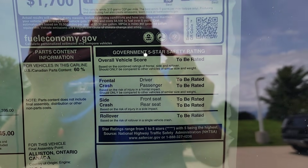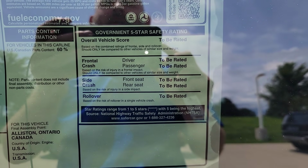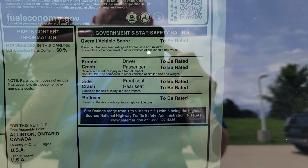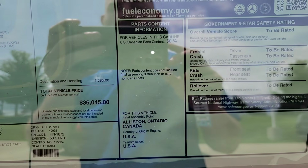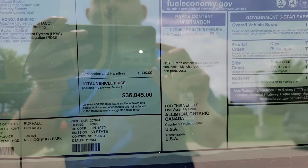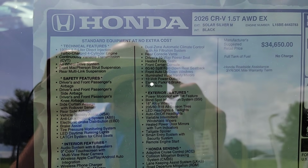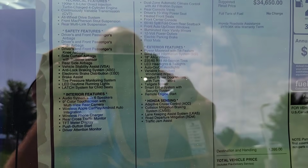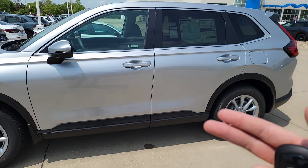Down on the right hand corner it talks about safety ratings, but right now on the window sticker it shows to be rated. You'll find more information as time goes on, but you can find more online. Where the vehicle's made, you can see 60% US and Canadian parts, and then the list of the standard features and functions. Now, American Honda does charge a little more for selective colors, like $455. You see that on the window sticker if it applies.